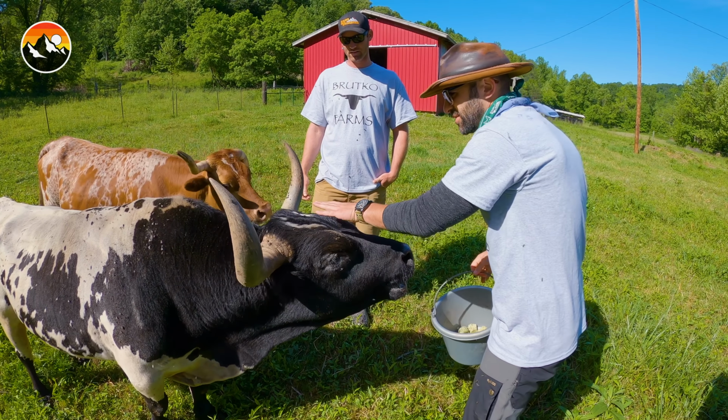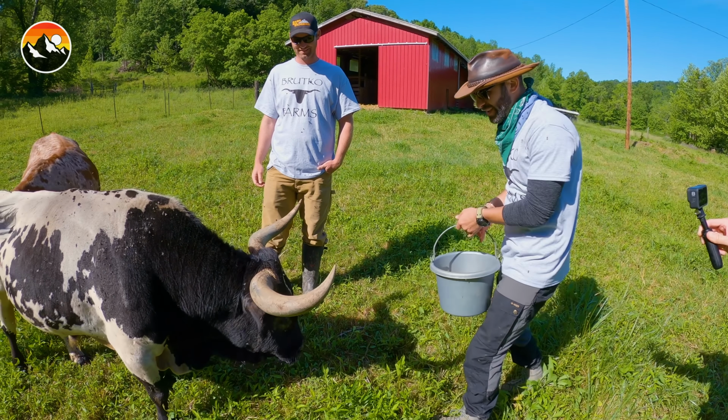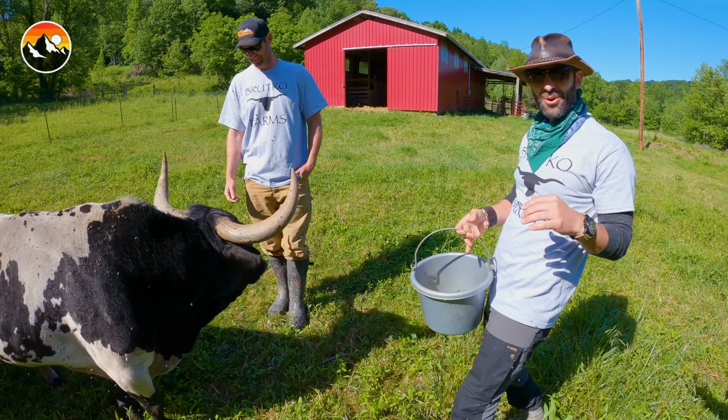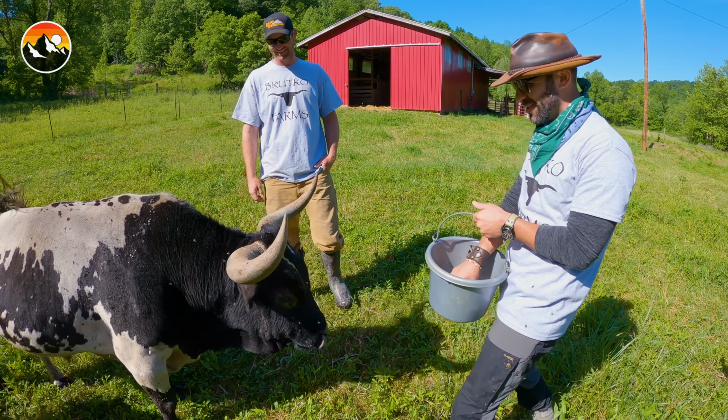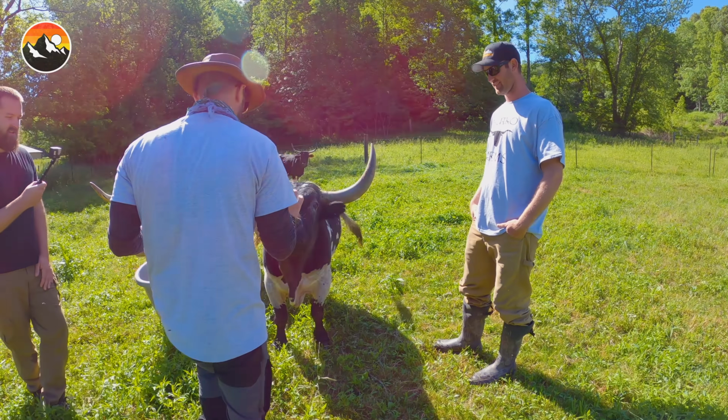You can see just how solid the skull is, though. Absolutely massive. Oh, he got you. Yeah, he got you. All right, those horns are definitely pretty strong. All right, no petting your head, Clancy. I get it. You just want alfalfa cubes. We can be cool with that.